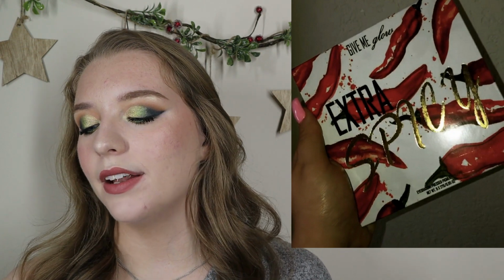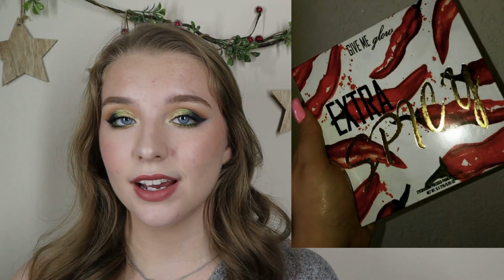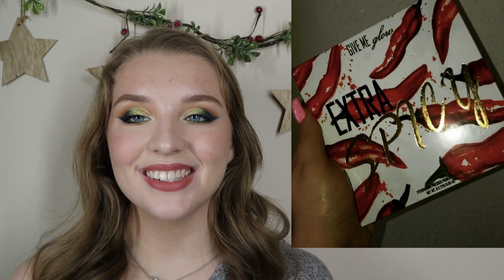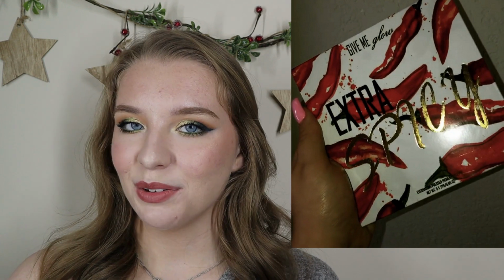It's the Vintage Rose palette, but I'm also kind of side-eyeing this palette a little bit because I do love warm tones, and the palette's called Extra Spicy, so if there's not reds and oranges in there, like, what are you doing, Give Me Glow? So I'm super excited to see the inside of that palette and see what it looks like, but that is definitely a release that I'm super excited about.